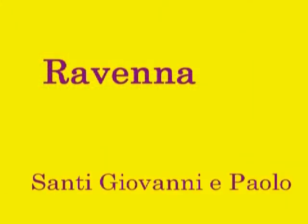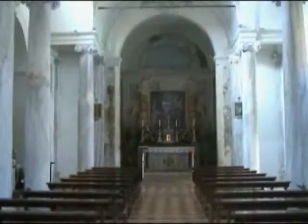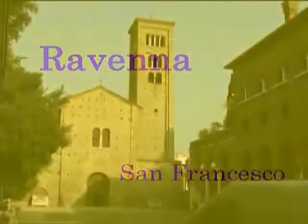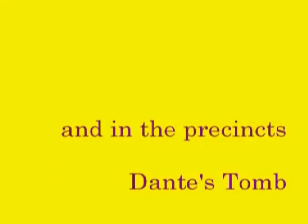Just down the road from San Vitale is this 10th century round campanile on the little church of Santi Giovanni e Paolo. San Francesco, with its not round 10th century campanile, was originally built in the 5th century but almost entirely rebuilt in 1793. Dante, who was exiled from Florence, found refuge in Ravenna and died here in the early 14th century.